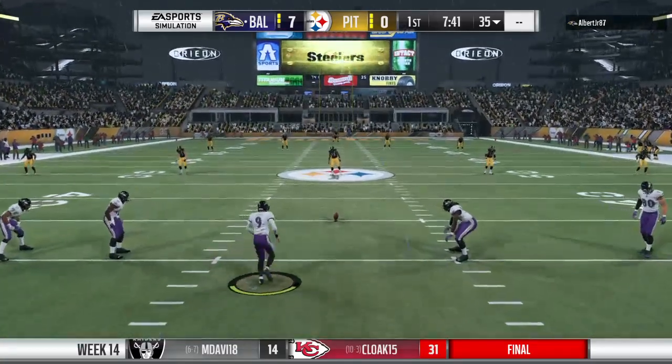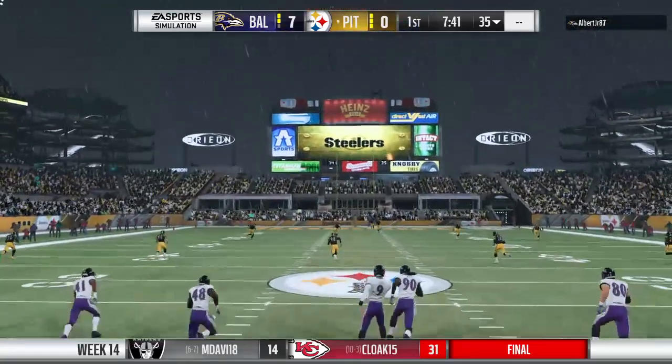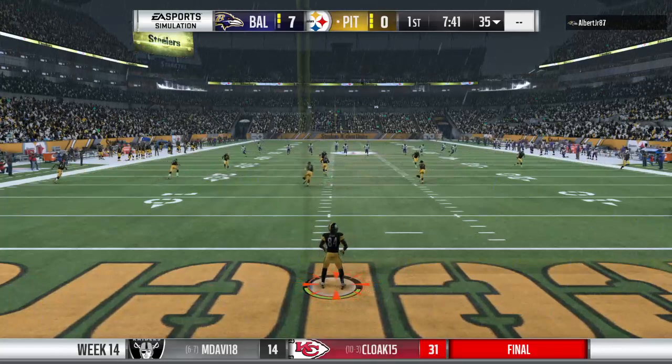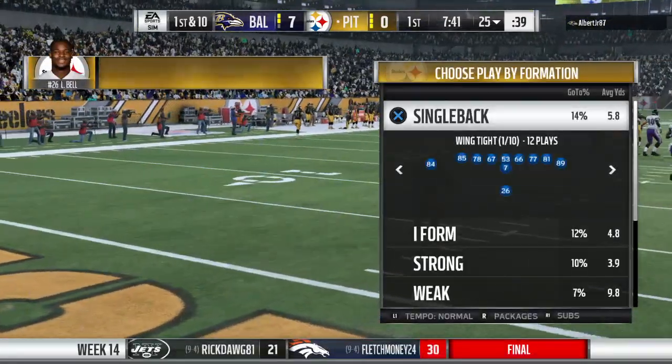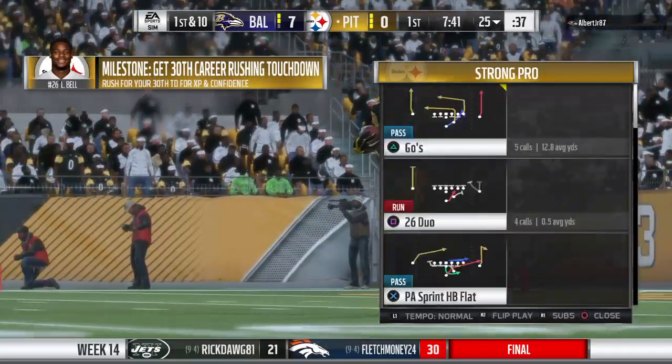Here's Tucker now out to kick this one away. And a fair catch signaled for and taken successfully. And Pittsburgh getting set to take the field.